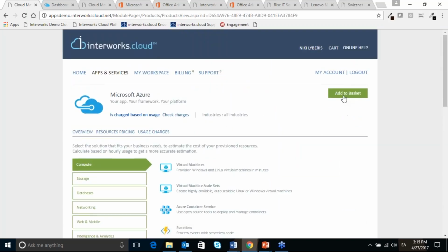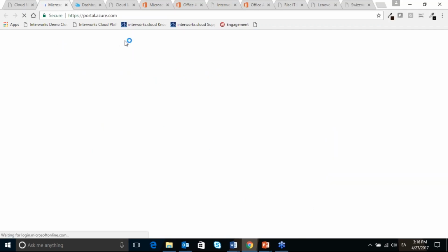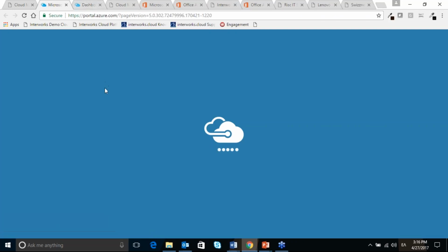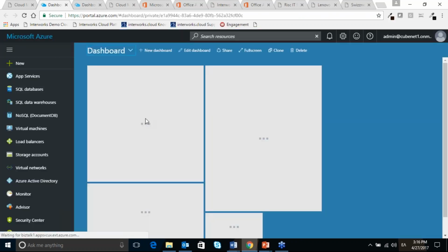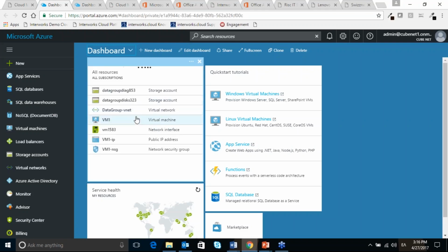Buying an Azure subscription for your customers is equally easy as it was with Office 365. They just add to basket and they have automatically provisioned an Azure subscription. Your customers then, through their workspace, can access their Azure portal and start consuming resources, both the resources that they want to activate, like a VM, like storage, like IP addresses, but also they will see immediately the automatically activated additional resources Microsoft enables for the use of the configuration that they have chosen.